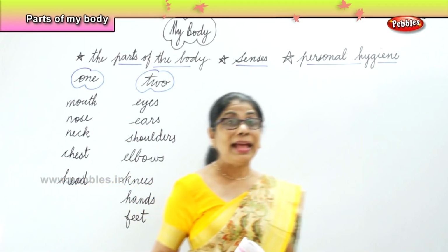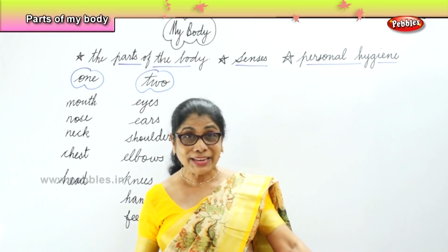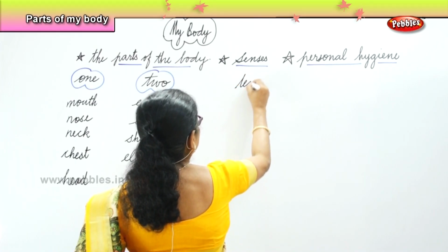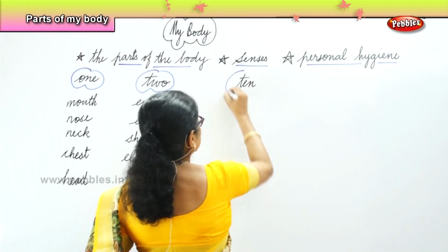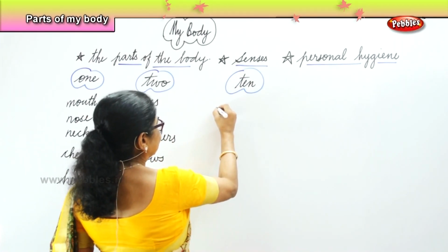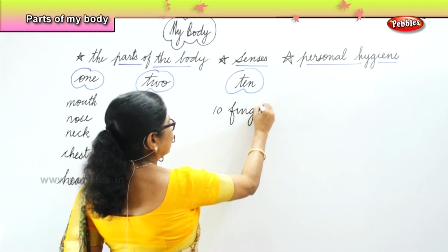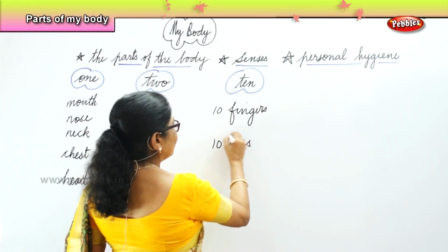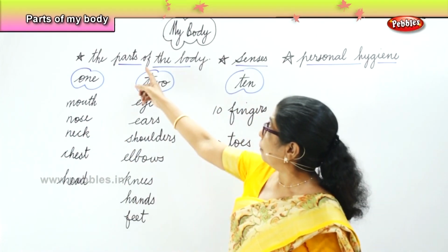All in pairs. And then what do you have in 10? You have 10 fingers. 10 toes. What do you have in 10? 10 fingers and 10 toes. Good. We are still learning about and counting the parts of the body.